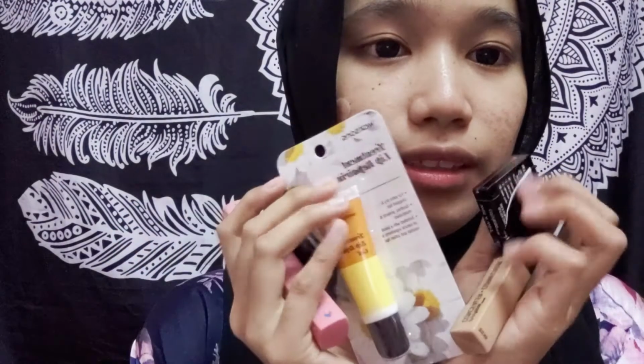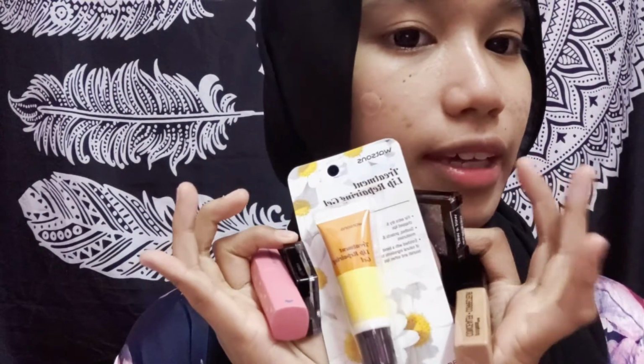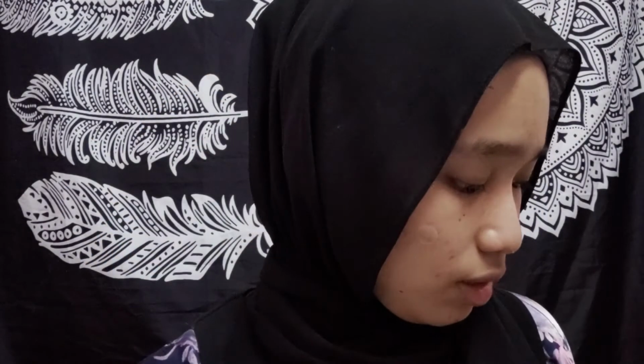Okay, so that's all barang yang Echa beli dekat Watson. 4 barang ni je. So let's buat haul untuk Guardian pula. Okay, because it's gonna be so pretty. So dekat Guardian Echa beli 4 barang, 1 skincare. So 3 lagi barang tu adalah barang makeup. Okay, first Echa beli lash punya glue.